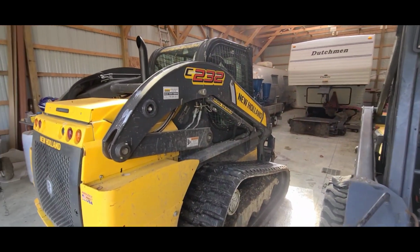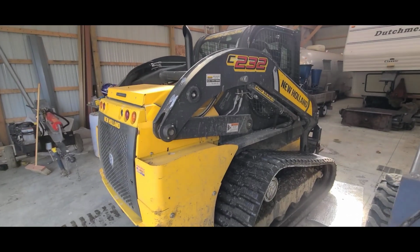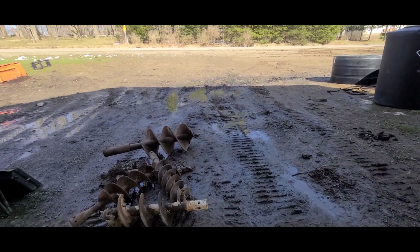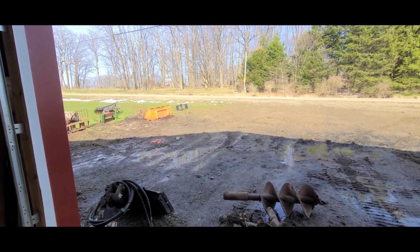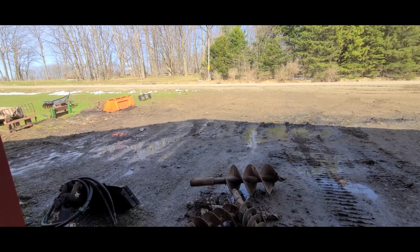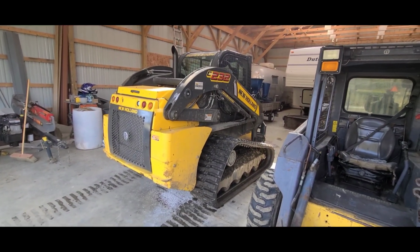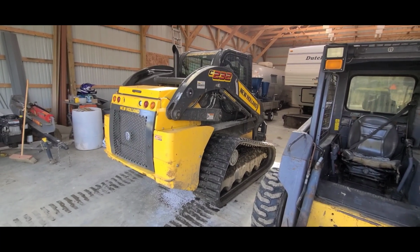But yes, there's the C232. And let me tell you what, man. We've had this now for, I would say, a month, and really haven't done much because, if you can see outside here, mud. If you look alongside the road there, snow. We've been getting it all. Anything but dry weather. So we really ain't been able to do anything and ain't been able to farm this out. I mean, I do have a couple smaller jobs, a couple driveways and stuff like that I got to do. But weather permitting, and weather hasn't been permitting.